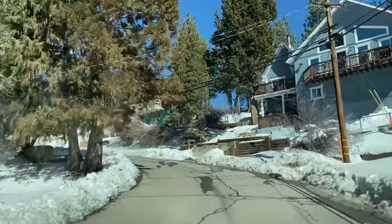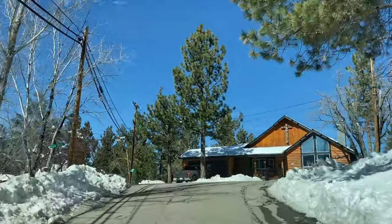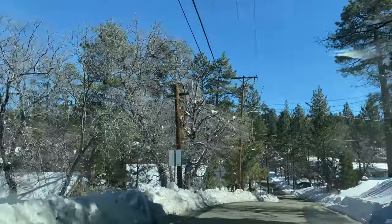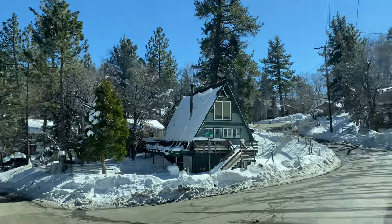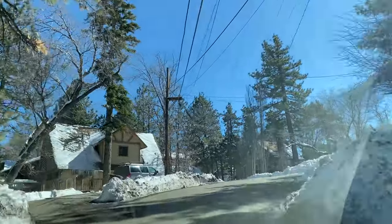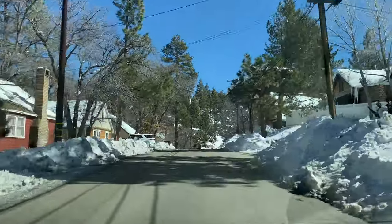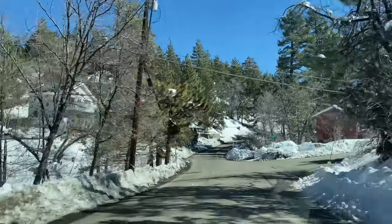So we're on Silvertip heading up to, as I said, Upper Moon Ridge. And we're gonna do just a quick view of what Upper Moon Ridge is looking like, and then we're gonna head back down to drive around the lake. And we're gonna take the same direction most of you will be coming into town. So by the time we get to the Big Bear Dam, we will be headed into Big Bear Lake the same way all of you would, just so you can see what road conditions are like right now and all that good stuff. It's definitely still really pretty out here.